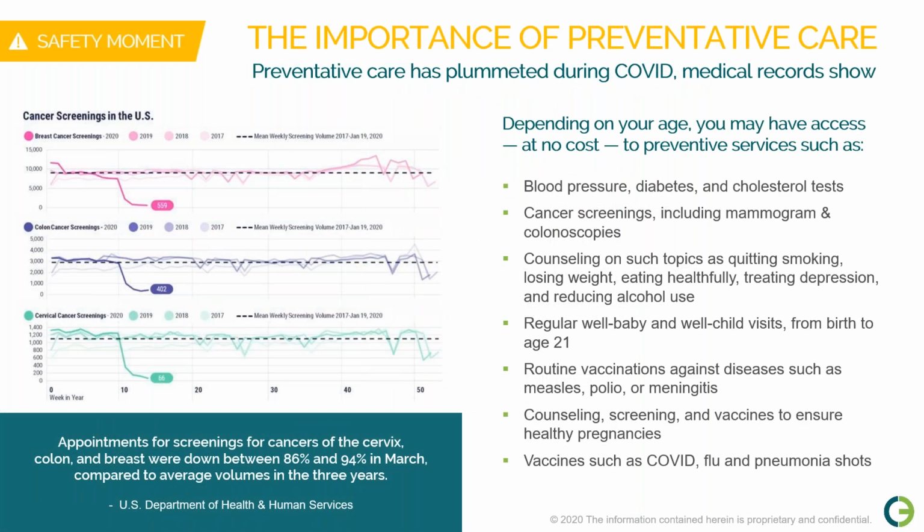So this safety moment is on the importance of preventative care. And as you all know, we're in the middle of a pandemic. And since then, the rates of preventative care have dropped significantly. But we need to keep in mind to continue to go to our regular checkups and screenings even during this time, because you can see in this chart that cancer screenings in particular have decreased over 80%, and that's just not safe to risk finding out during potential crucial times to catch cancer.